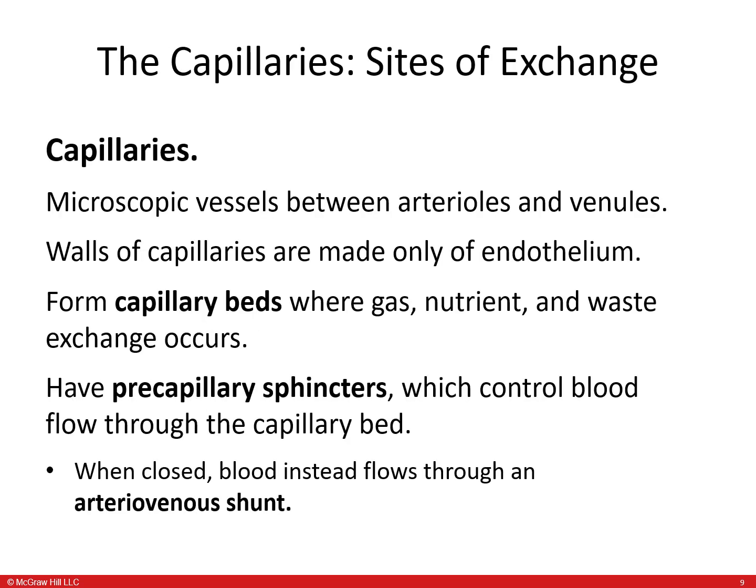Capillaries are microscopic vessels between arterioles and venules. Their walls are made out of endothelium. The capillary beds are where you have the exchange of gas, nutrients, and waste. And the precapillary sphincters control blood flow through the capillary beds. Whenever they're closed, the blood flows instead through an arteriovenous shunt.